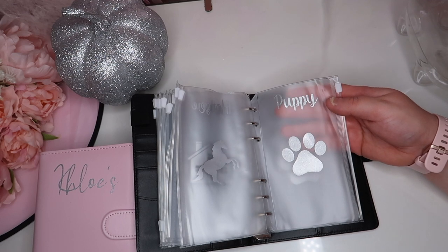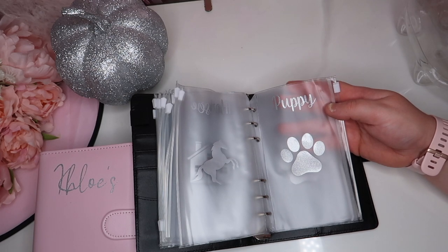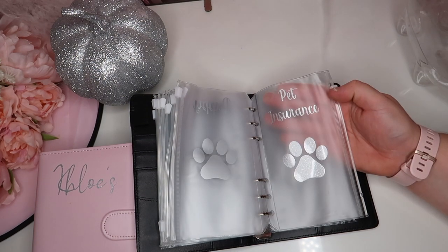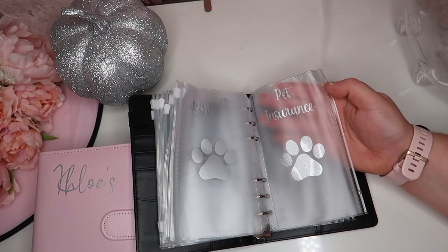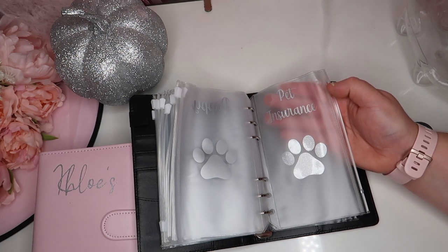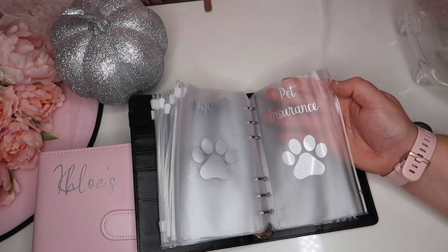Now the puppy fund is something I want to save up towards for a puppy, and I'm not going to say too much because my mum is in the next room and she's going to have a panic attack and run across and go, no, no, not another puppy. Now, pet insurance, I've learned now, when Della was here, she had quite a rare condition, and let's just say the vet bills and the pet insurance were extremely expensive. So I've definitely learned to start putting money away for that.